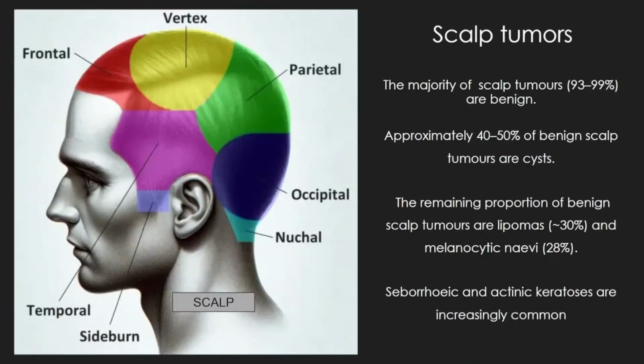What can we expect to find on this location? The majority of scalp tumors are benign, 93 to 99%. Half of them are cysts, 30% lipomas, and 28% melanocytic nevi. Seborrheic and actinic keratosis are increasingly common with age and hair thinning.